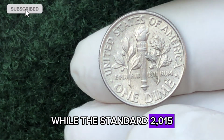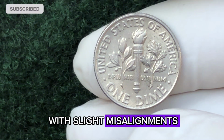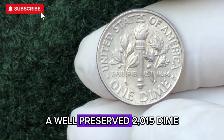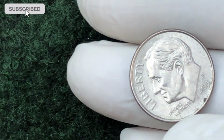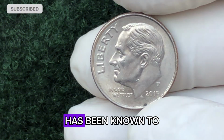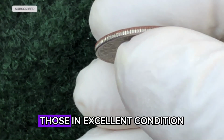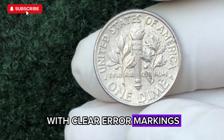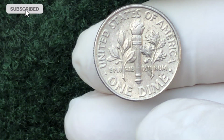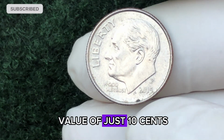While the standard 2015 dimes are worth just 10 cents, the error coins, those with slight misalignments, doubling, or other notable features, are a different story. A well-preserved 2015 dime, especially one with an error like a die misalignment or a doubling effect, has been known to sell for impressive sums at auction. The most coveted examples, those in excellent condition with clear error markings, have fetched as much as $27,000 at auctions. Yes, $27,000 for a coin that originally carried a value of just 10 cents.